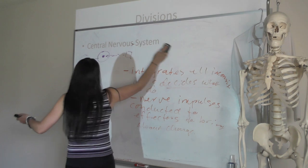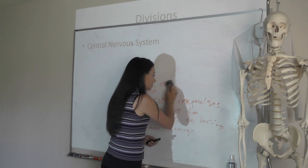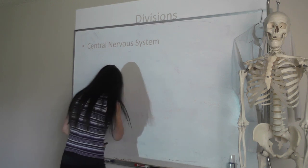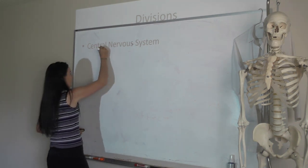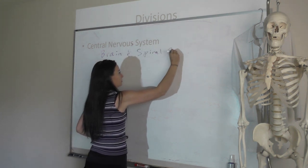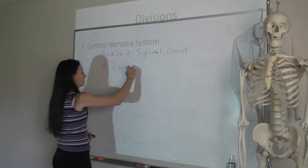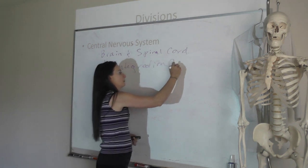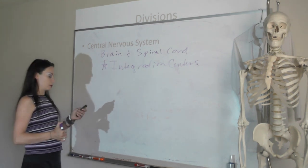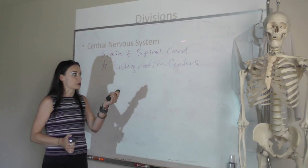So what are the divisions of the nervous system? You've probably all heard of your central nervous system before. And your central nervous system contains your brain and your spinal cord. So those are the organs of the central nervous system, brain and spinal cord. This is where we have our integration occurring. So these are our integration centers. Your brain is going to be the integration center for really complex behaviors, but your spinal cord is also an integration center. Decisions can happen from your spinal cord alone.